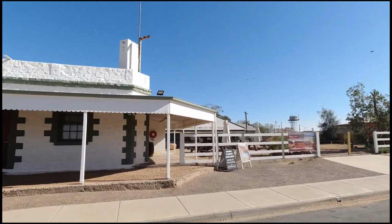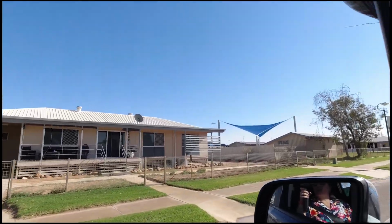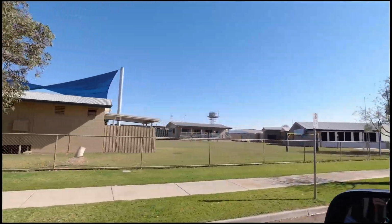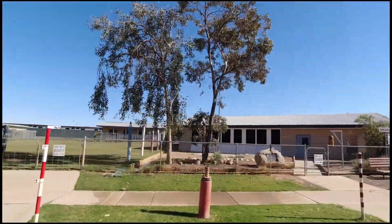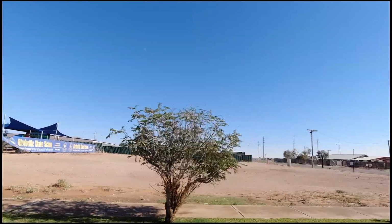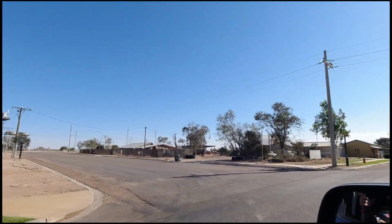This is our outside area. It was really lovely. And then we've got a school. Green grass, they must water that. How cute. What went well for you today? We were able to eat breakfast and not eat a fly. That's what went well for us today. And then we're heading to Betoota. Why do you reckon Missy ate a fly, or did you eat a fly?